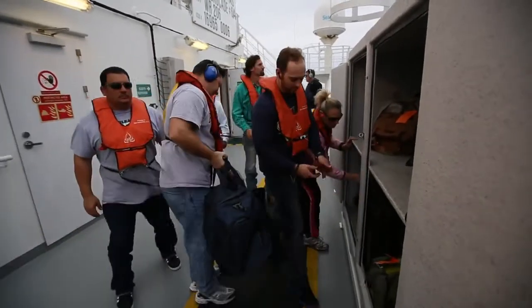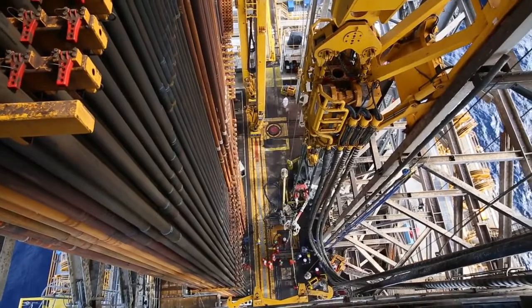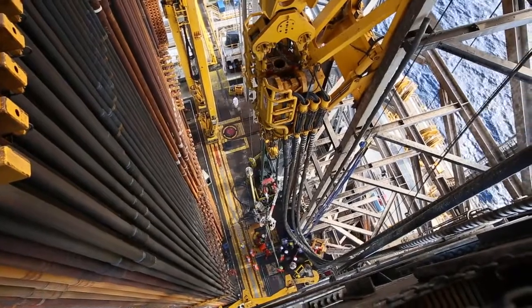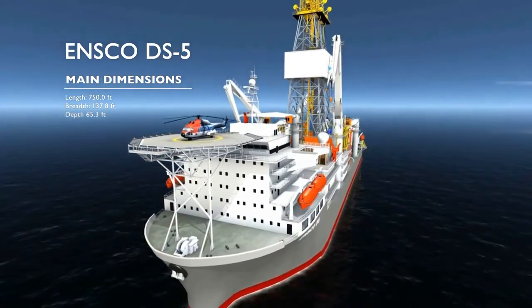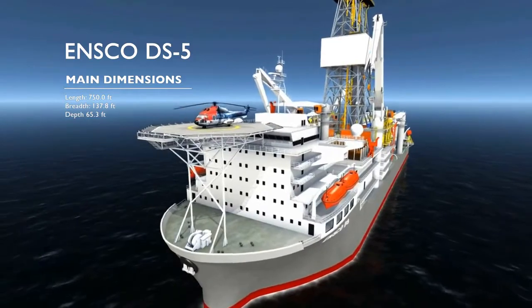With a maximum capacity of 200 persons on board, managing the transportation and the scheduling of personnel and supplies is crucial for smooth operations. Everything about Ensco DS-5 and the drilling operation is huge, from the sheer scale and size of the equipment to the incredible amount of energy and power required to make it work. The ship is 750 feet long, that's 2.5 football fields in length, and 138 feet wide.